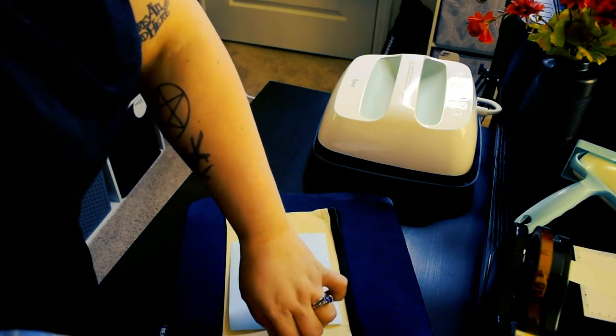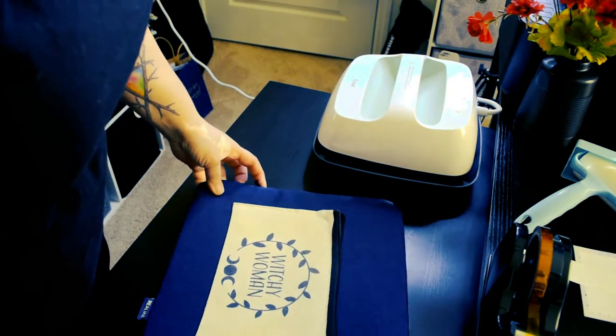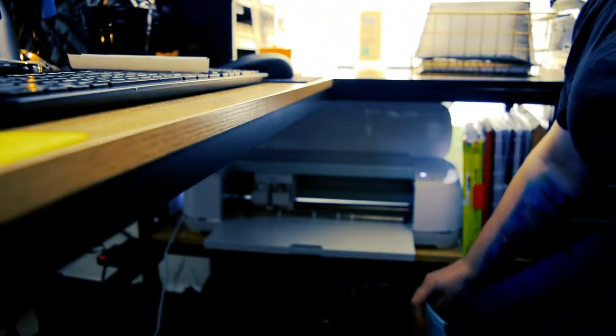And then I personally like to pull it off right away, and I don't save the paper. They say you can do more than one, but I just don't want to risk it. One, to waste the material and find out it doesn't work, but also I'd rather just be as dark as it possibly can and not just keep using the same thing over and over.